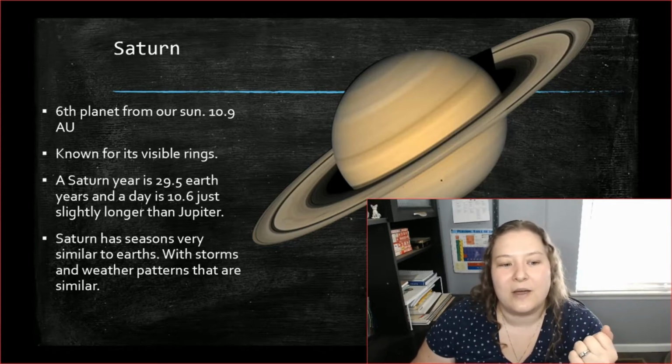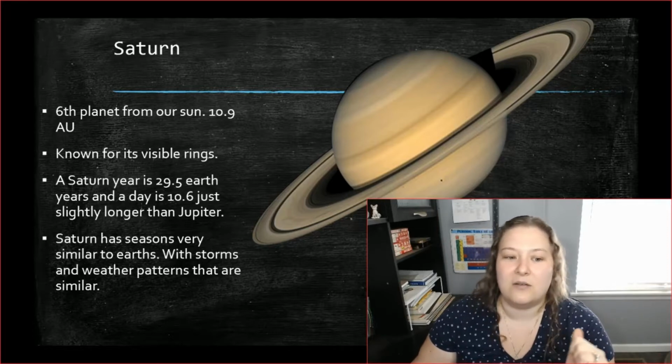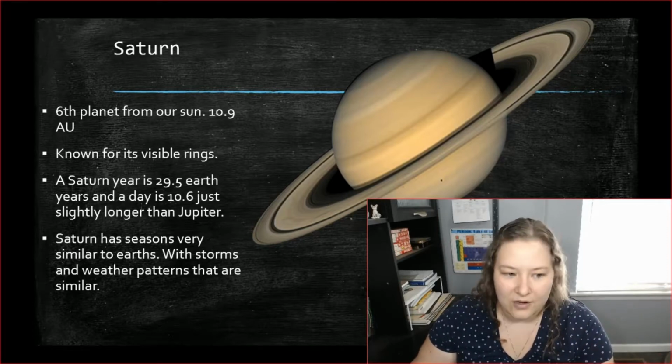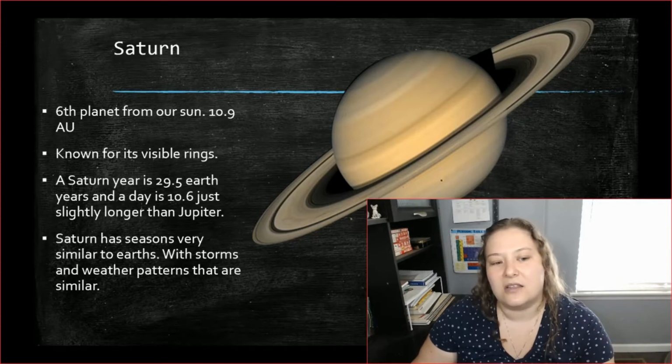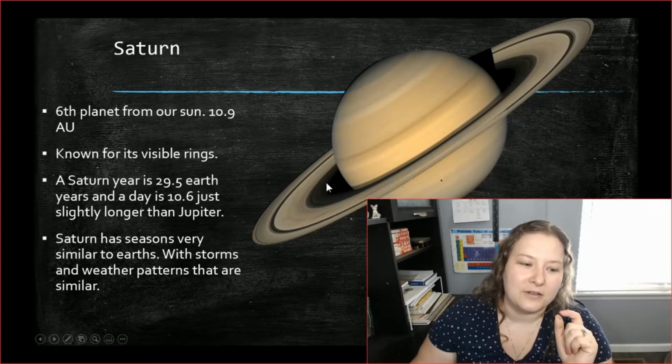A Saturn year is about 29.5 Earth years, and a day is 10.6 hours long, slightly longer than Jupiter, just a tad. So it's still moving really fast.